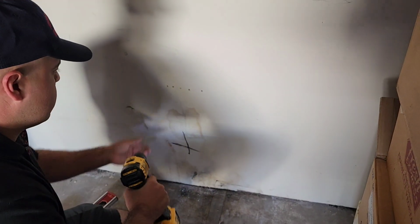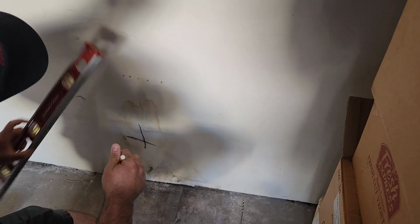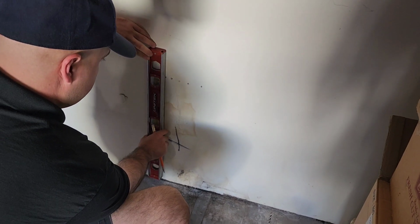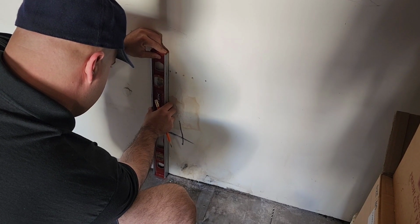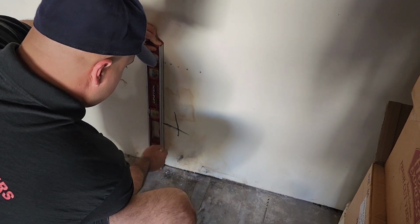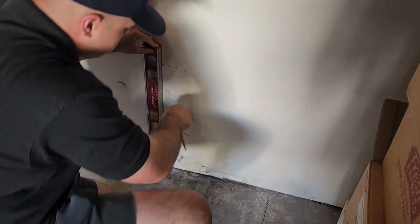Okay, that's the next hollow spot. So go ahead and take your level, son, and put a straight line. On two dots? Yeah, right before them. Go all the way down to the concrete. Set it on the concrete. Yeah, we're going to cut about right at height. Make sure it's nice and level. Perfect. Now on the other side.